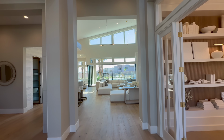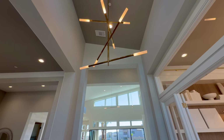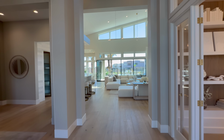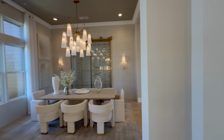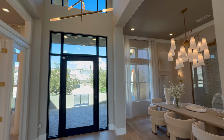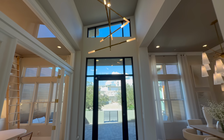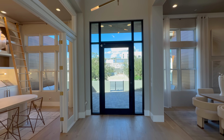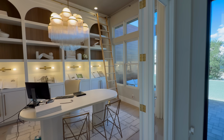Okay. So before we continue, I'll pan you upward so you can see that slope ceiling. You have that brass light fixture hanging down here. You have white oak floors that really just set the tone as soon as you enter. And then I'll pan you around so you can see the front door from the inside. Gorgeous. Now you do have a slope clear story window right here to the left. It's considered a den on the floor plan, but in this instance, they have it staged as a study.